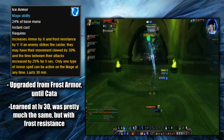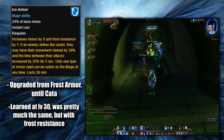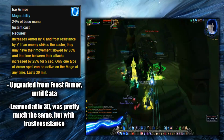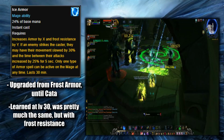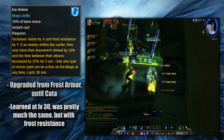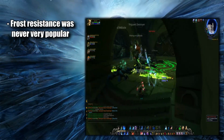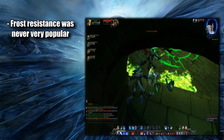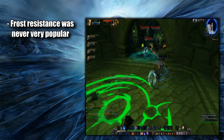In its first form, it was learned at level 30 and gave the exact same things as Frost Armor, more armor and a movement speed slow and haste slow to attackers, but in addition to frost resistance. Spell resistance were a much bigger deal in the earlier days of WoW, but frost resistance was never in very much high demand, so it wasn't as useful. Not to say it was useless.